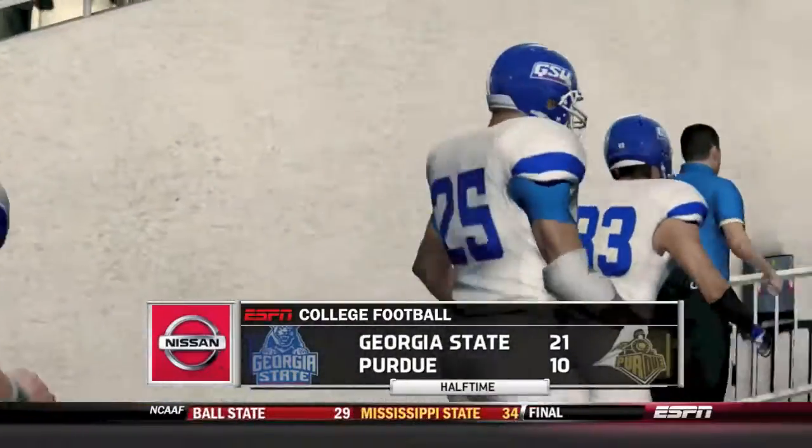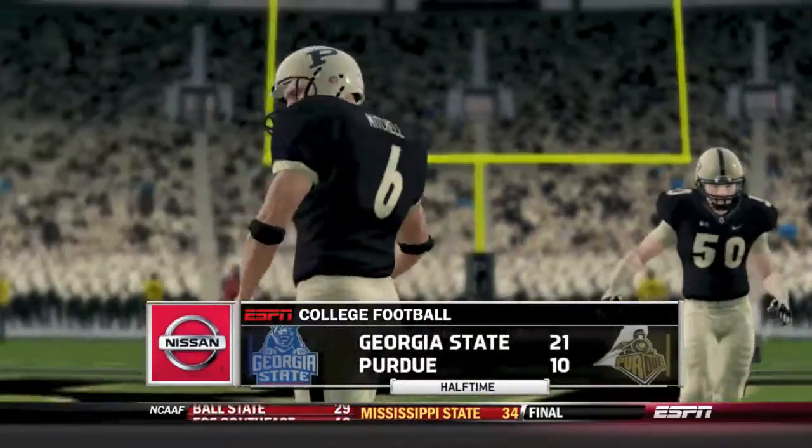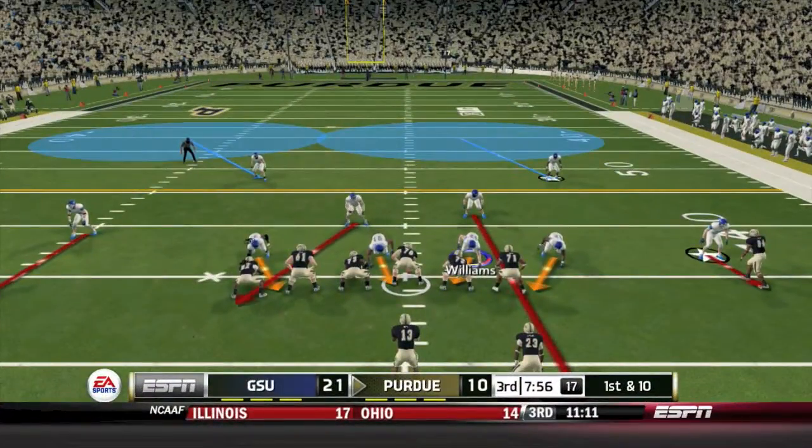Heels most of the drive because of the versatility of the offense. Exciting into that first half of play.